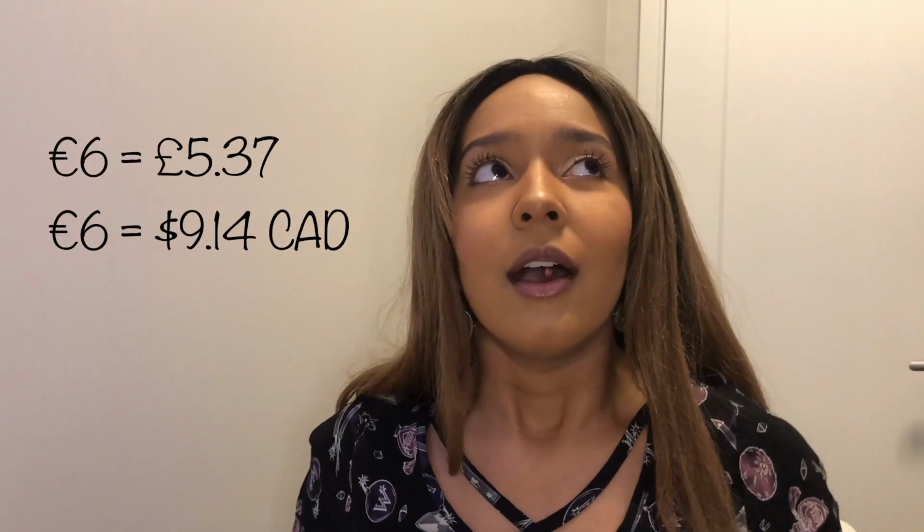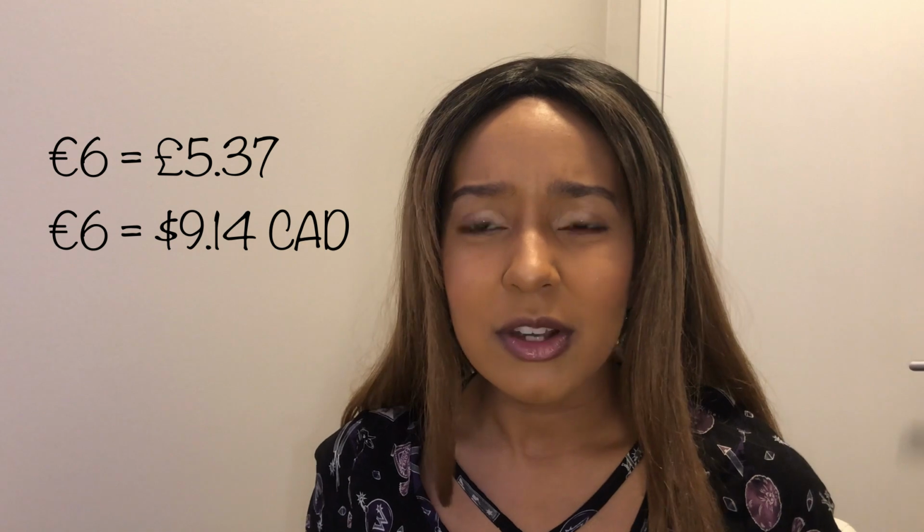This was €6, which I'm going to put down there what that is in pounds and Canadian dollars. €6 for a top. This stuff would cost $30 if we got that. And I'm telling you, the quality of Primark's clothes, I've heard numerous friends say their game is just so strong. No one can test Primark, I'm telling you.